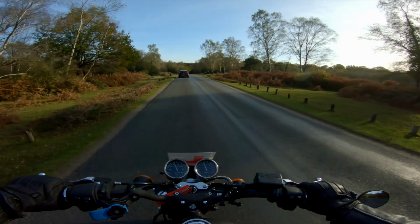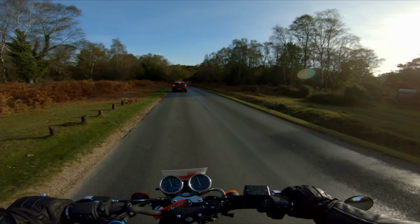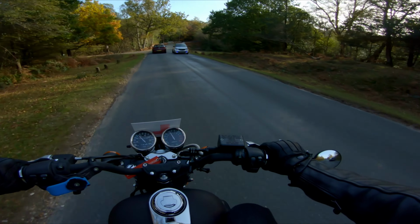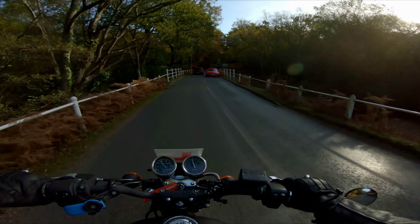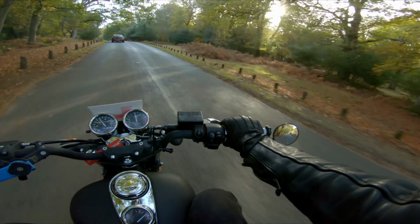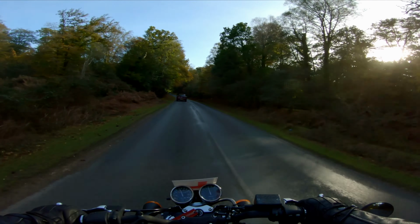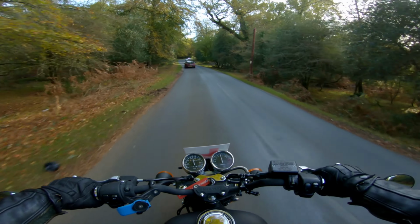Little biker wave. My engine braking's not too strict, so I can take my hand off and do the full biker wave. In the UK, we just nod at each other. But I can come off the throttle and it doesn't lunge me forward like some bikes do. Little cruise through the forest, trying to maintain the speed limit.